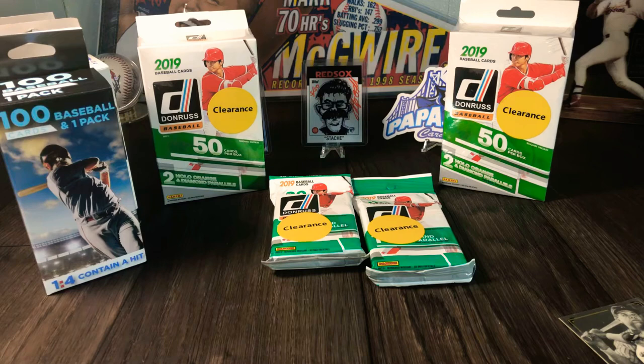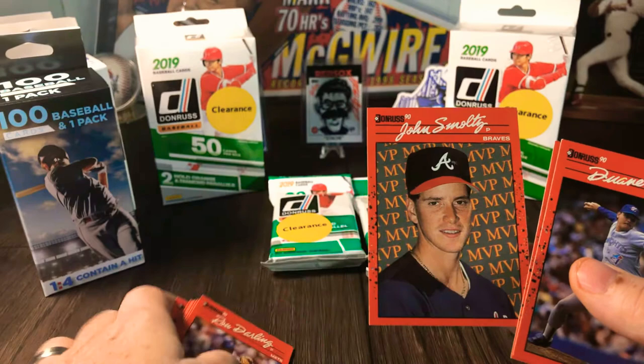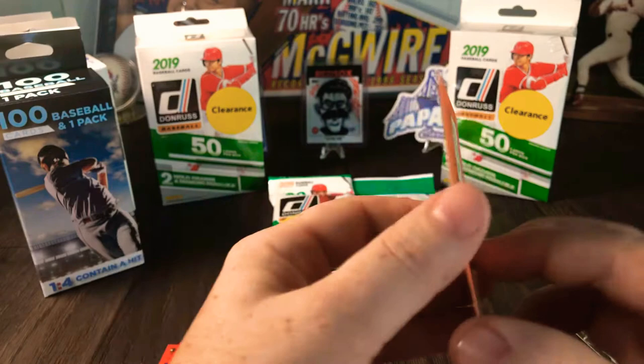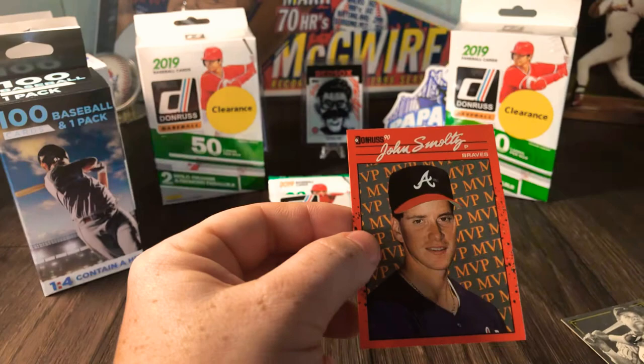I can get this one open. Just quickly get through this 90 Donruss here. All right. John Smoltz. This is the error card. We got the error card. Sweet. It's the John Smoltz name, but it's Tom Glavine on the front. That's the error card. Well, that made it worthwhile. Heck yeah.